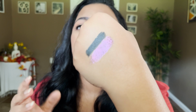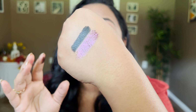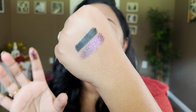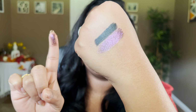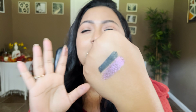But I'll also say that this shadow is more of a duochrome, multichrome. So you would see a purple shift also coming through with that burgundy shade. As you can see, can you see that burgundy on my finger? But you see purple on my hand, right? But it's truly this burgundy in real life. But it has that black base to it. So yeah, I felt like this is the closest that I can get.